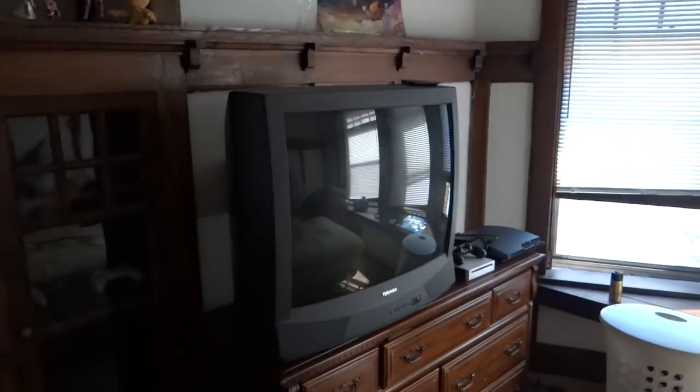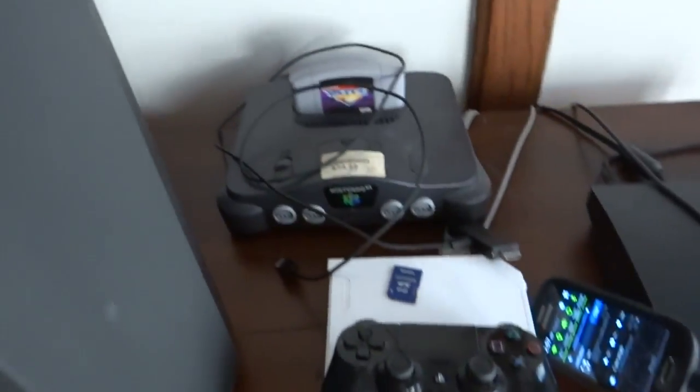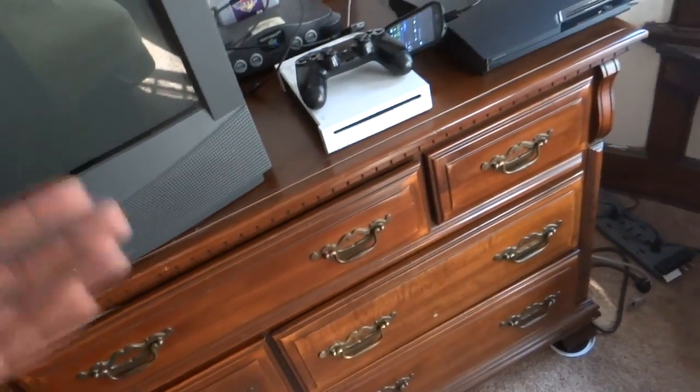I'm using the CRT TV from a PS3 so I can watch DVDs and whatnot. As you can see, you got the classic 64 and the Wii just hooked up to the TV, so anybody trying to play me in Pokemon Puzzle League automatically loses, especially on this TV because it's so responsive. It's so good for older games. It's a CRT TV, old school style, big back, heavy TV. It was worth it to bring it up here because it's very responsive for the Wii and Nintendo old games in general.